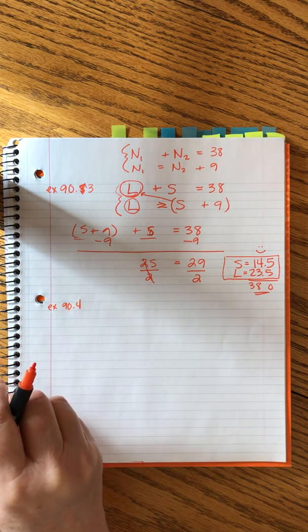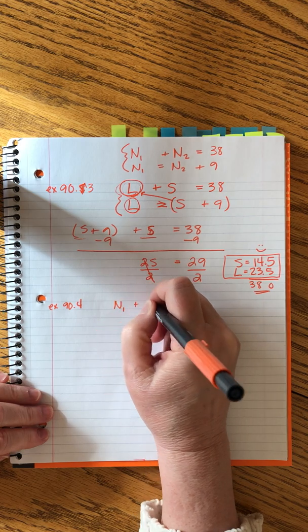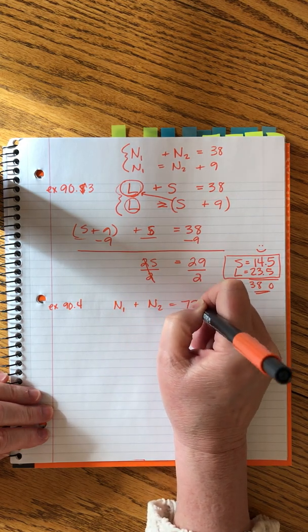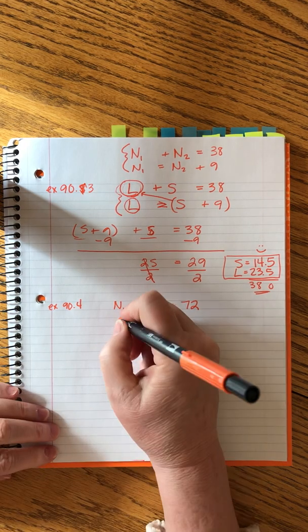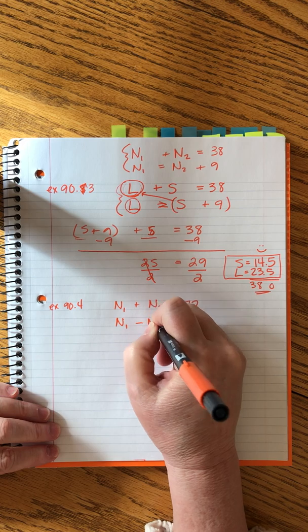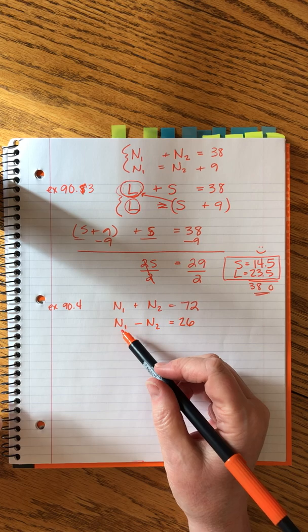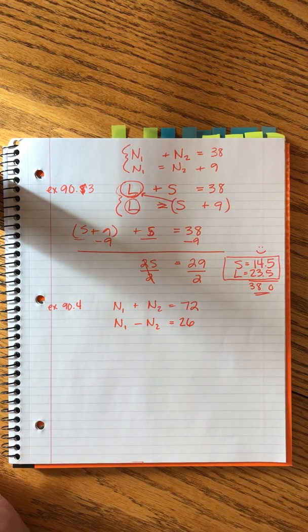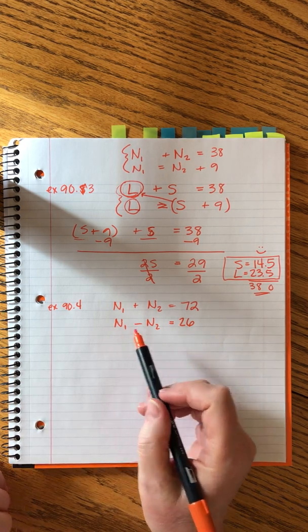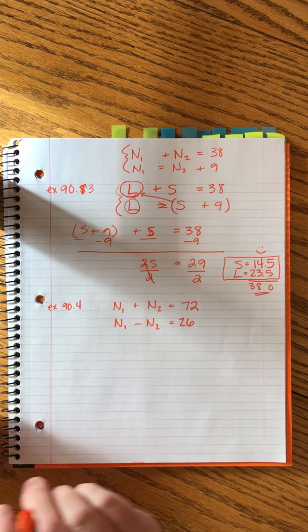90.4. The sum of two numbers is 72. I'm going to do it like this. Number 1 plus number 2 equals 72. The difference of the numbers is 26. Okay. N1 minus N2 equals 26. Now, how do I know that N1 is the bigger and N2 is the smaller? I don't. But I can just set it up that way and it will sort itself out as I solve it. I could have put it the other way, N2, N1. It doesn't matter as long as we get the two correct answers.